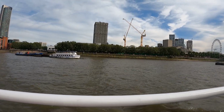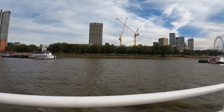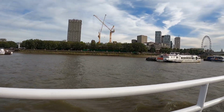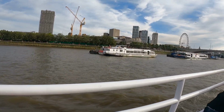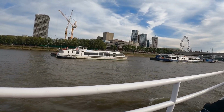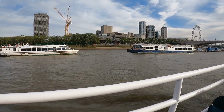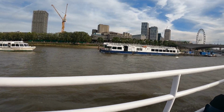Off to our left is a large concrete building. That's the National Theatre. It was voted the ugliest building in London for over 10 years. That was until somebody finally built an uglier building downriver in Woolwich, which is actually a Tesco. This area off to our left is the South Bank Centre. They have over 5,000 performances throughout the year and some excellent street food markets as well.